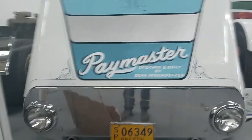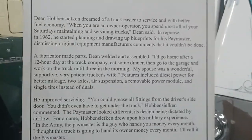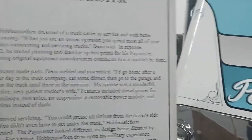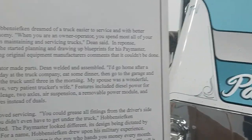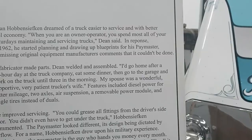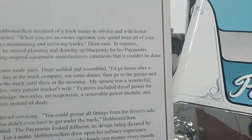The paymaster. See, Dean Siefken dreamed of a truck easier to service and with better fuel economy. When you're an owner-operator, you spend most of all your Saturdays maintaining and servicing trucks. Dean said in response, in 1962, he started planning and drawing up blueprints for his paymaster.